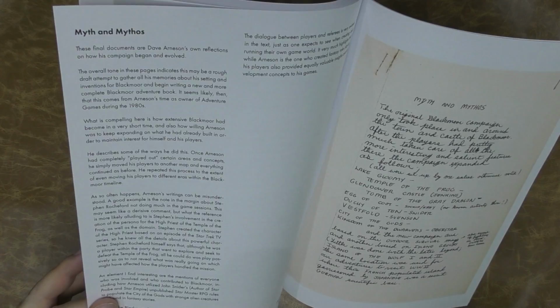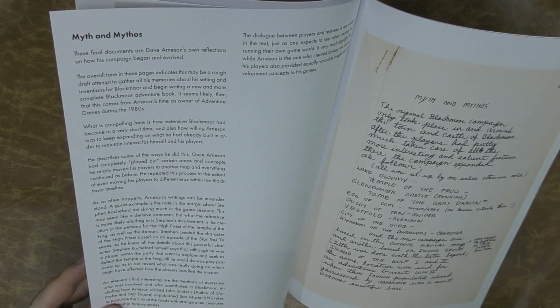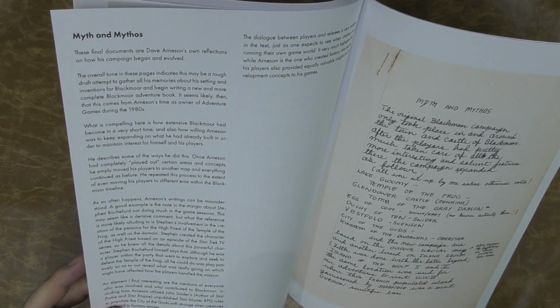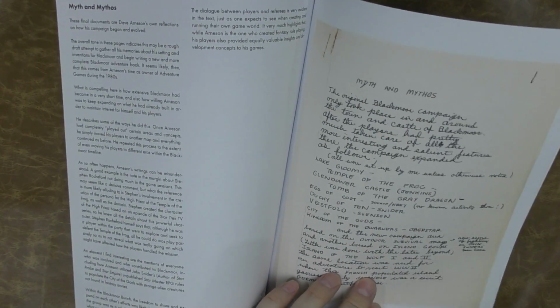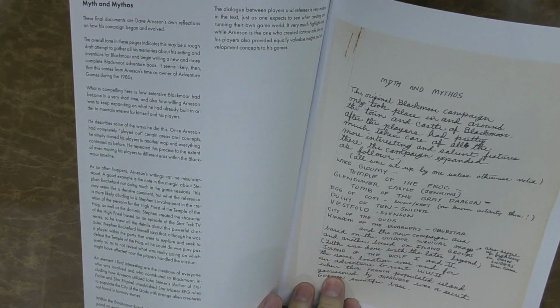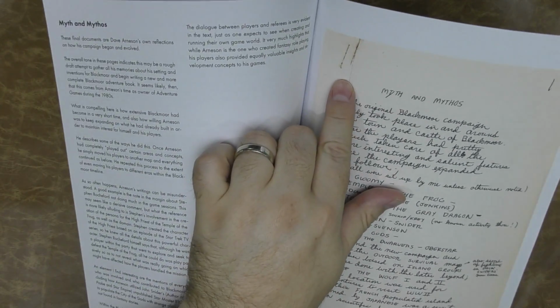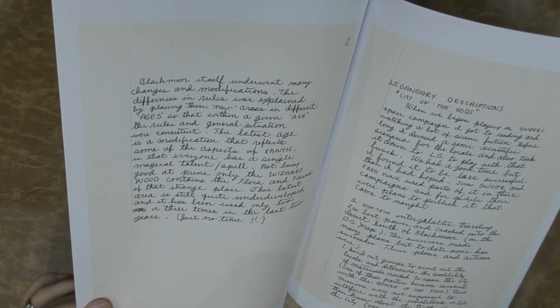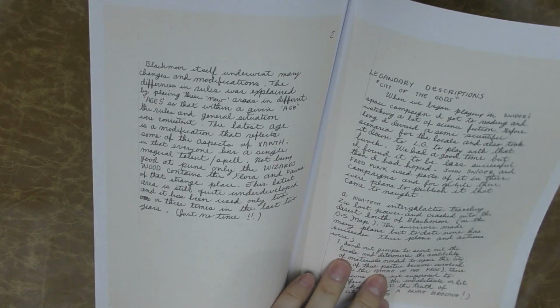Nice. Myth and Mythos. These documents are Dave Arneson's own reflections on his campaign, how his campaign began and evolved. Oh, and handwritten too. Oh, that's great. Oh, look, paperclip. Paperclip corrosion. Oh, that's great.